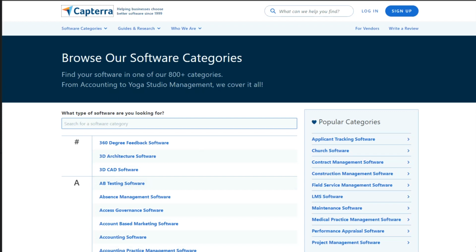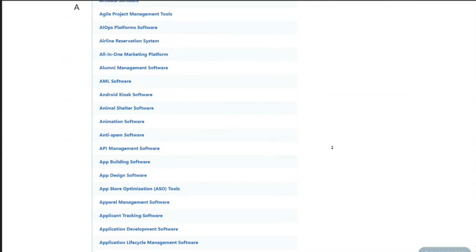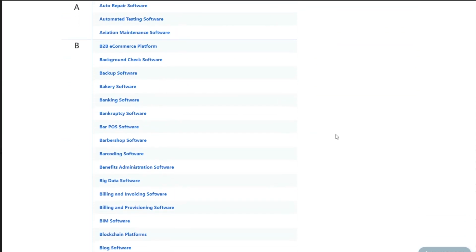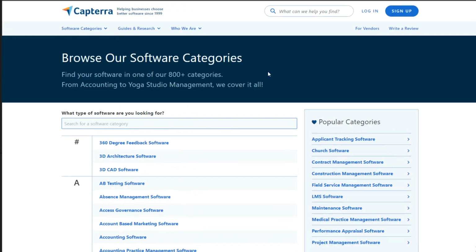And now, as you can see, there are over 800 various categories to choose from. So there are over 800 various categories of apps and services that you can review. And within each category, there are tons of software that you can also review. So you can review all of the products that are currently available online, and you can get paid $50 for every 5 minutes in the platform.